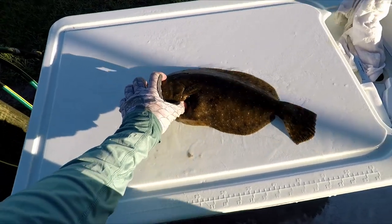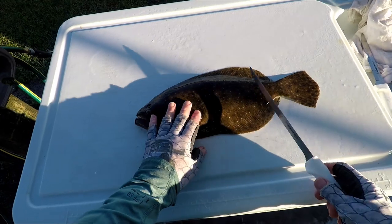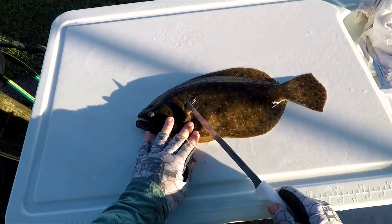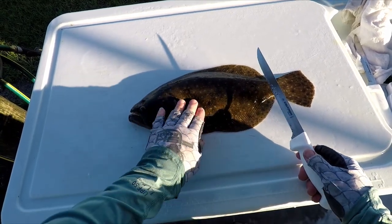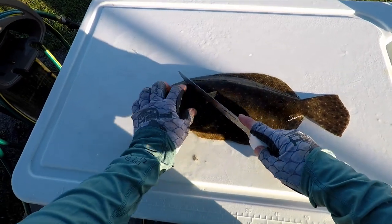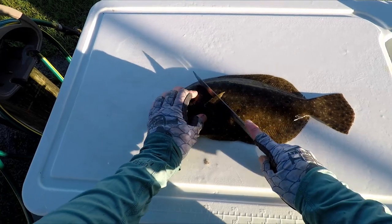All right, so I'm gonna go ahead and clean this flounder. Disclaimer before I do this, I've never filleted a flounder before. I've always just scaled it, cut the head off, cleaned it out, and grilled it or baked it. But I'm gonna give this a try. I really wanna learn how to fillet these things, so you'll be coming along for the ride here.